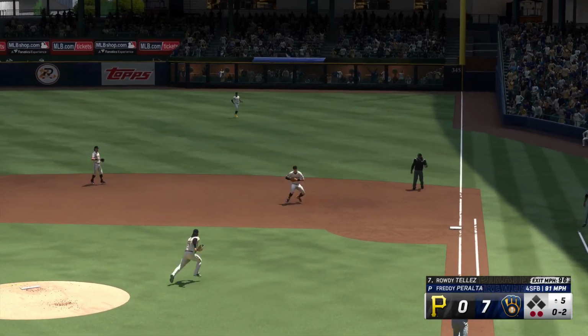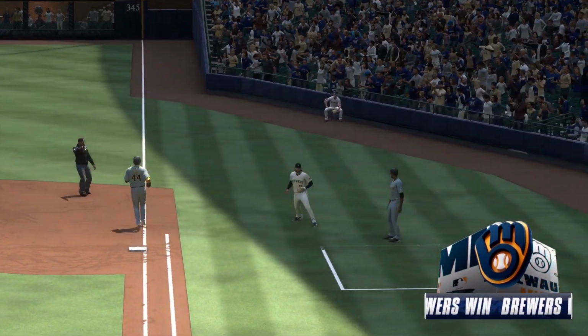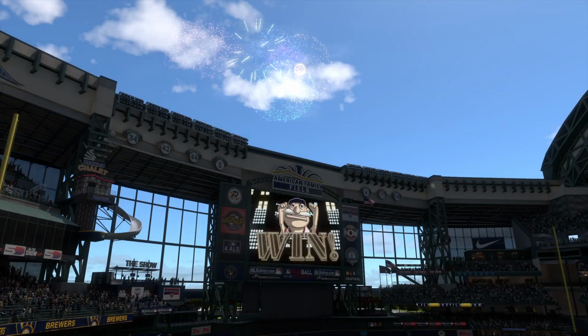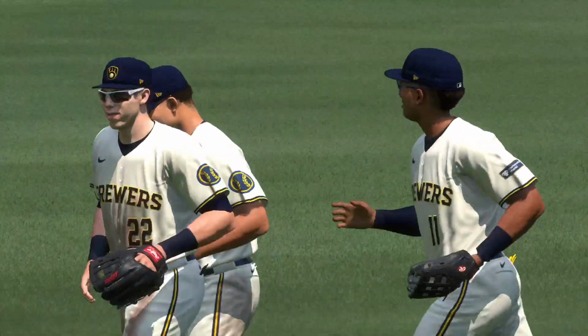A sliding stop. The throw. And what a play. Ball game. We saw complete domination in this one. The offense exploded for a blowout, and then the pitching staff locked down the opponent. This team did everything right today.